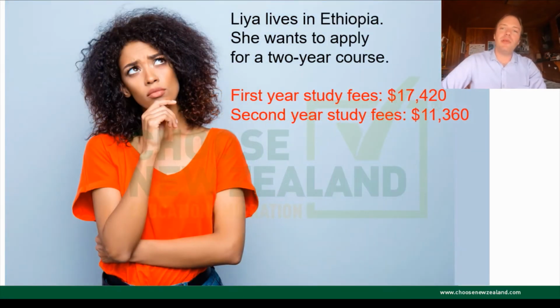Our second example is Liya. She is Ethiopian and lives in Ethiopia. She wants to apply for a 2-year course, so very similar to Hichiro. So same question, does she require enough funds for 1 year, or does she need to show enough funds for 2 years of tuition fees and living expenses?